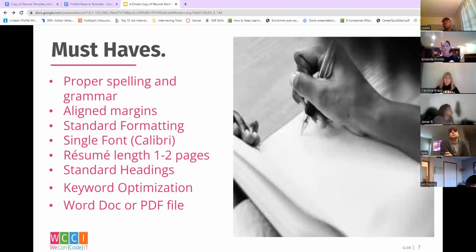And let me tell you, there's a whole science behind selecting the correct fonts and making sure the types of fonts match the sans, serif, whatever they all are. So if you are not a font expert, just stick with the one. I tend to recommend using either Calibri or Arial. I personally like Calibri.